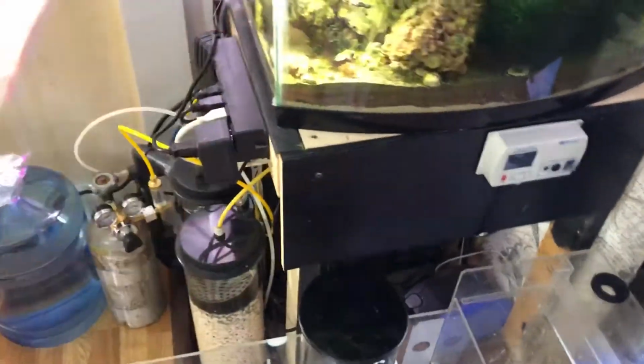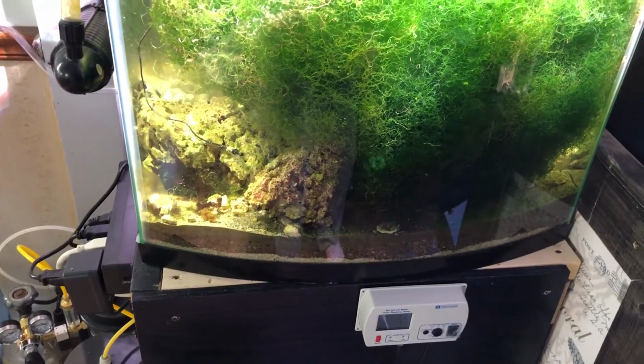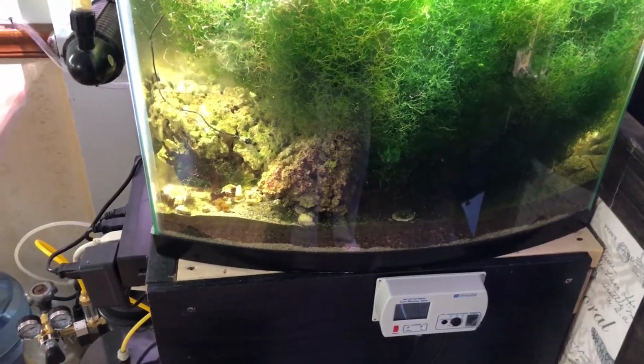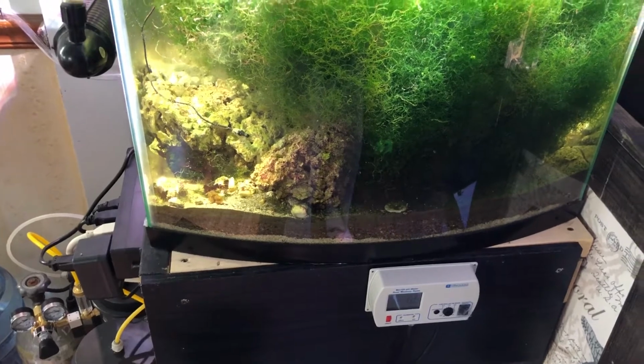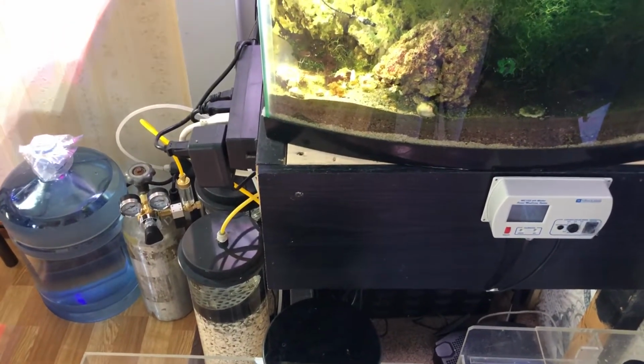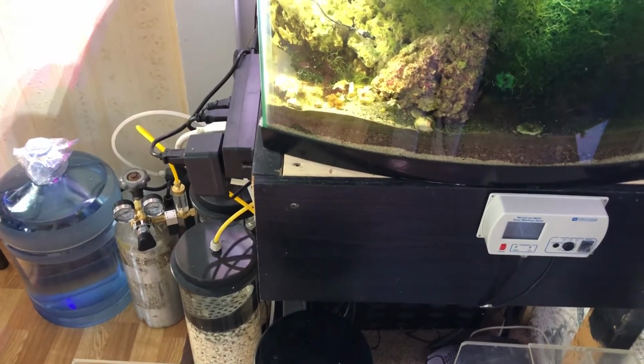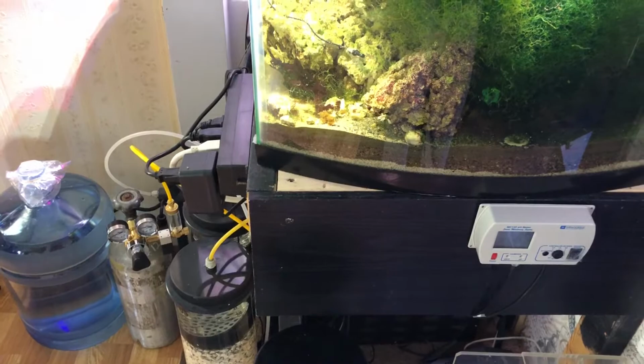All my parameters are great. I don't have to worry about dosing 2-part anymore, spending an arm and a leg for it. On a bigger system like this, 2-part is not feasible for my pocket. This, so far, I set it and forget it.